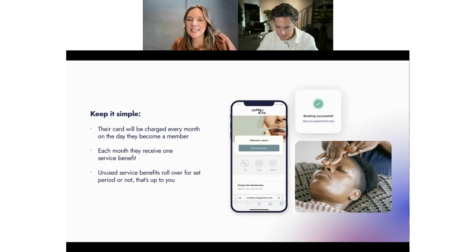Okay, I did see some salons. So I want to tack back to that because we did talk about giving it this or that. And the reason I think about it as such a simple start here is we want to keep it really simple. So we want the decision, the path to yes, to have the least resistance possible.